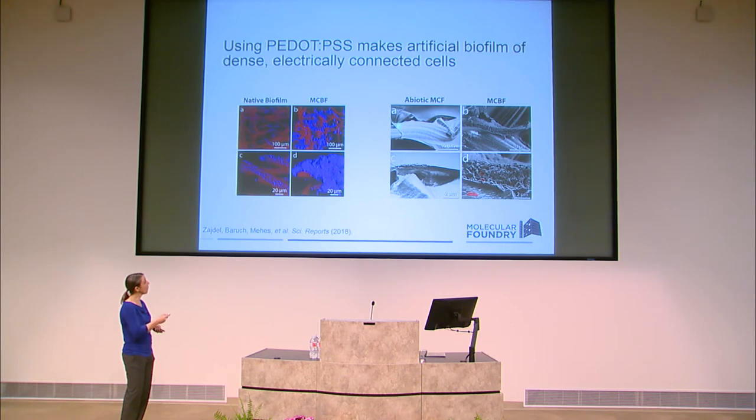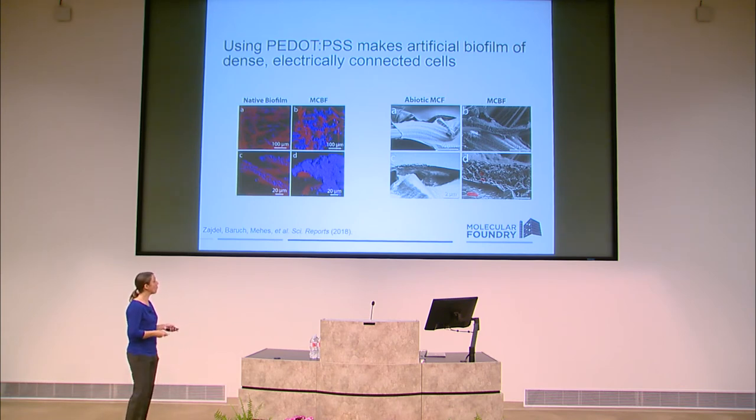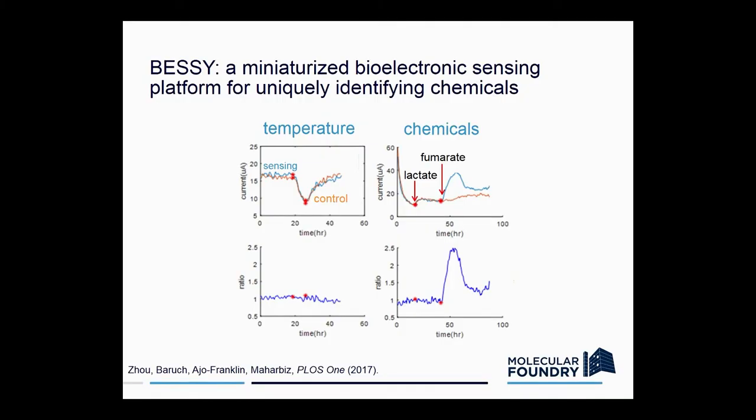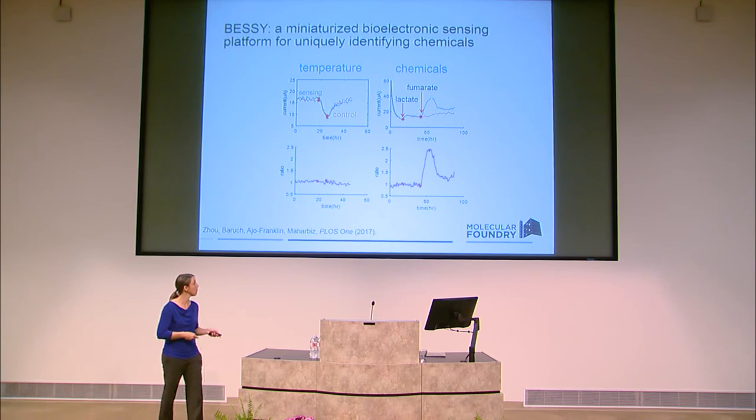But you can also see this by SEM, where you can see in our devices a thick layer of this organic electronic where our bacteria are now enmeshed, embedded in this. So we've basically figured out how to make artificial bacterial biofilms. And one of the key things we can do, by doing a couple of clever tricks with how we're reading out the sensors, is differentiate in these whole cell biosensors changes in temperature, which we're not interested in, and changes in specific chemicals that we are. So by doing some clever synthetic biology, we can isolate only the changes in the chemistry that we want.